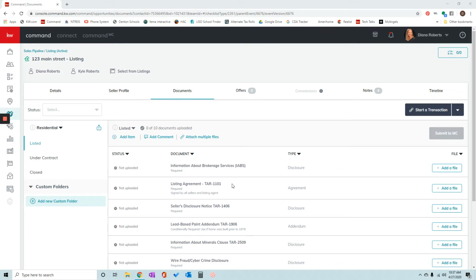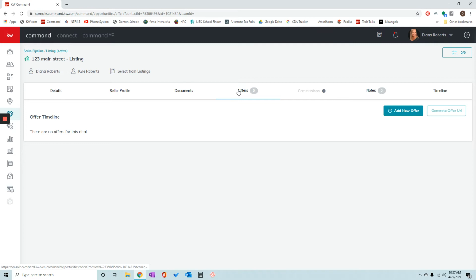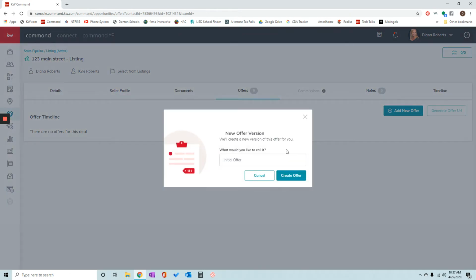So after you click submit to Market Center, you're going to immediately go to the offers tab. Of course, this is just for files that are under contract. The listings you don't. I'm sure that is clear, but we're going to click on the offers tab. See, the commissions tab is not open, and it says when you hover over the I, you'll be able to see it once you have an accepted offer. So we're going to add a new offer. You can call it initial offer or offer 1, 2, or 3.